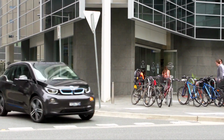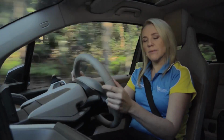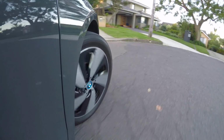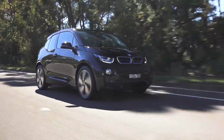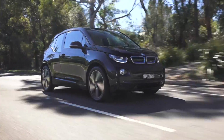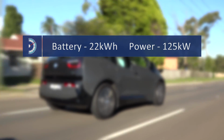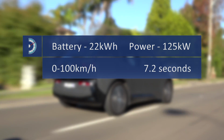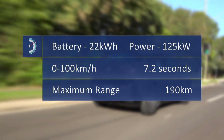The i3, on the other hand, is not quite as refined. Sure, it costs half the price of a Tesla, but the handling, dynamics and ride quality are not what you'd expect from BMW. The ride is firm and bouncy, and that's not helped by the 19-inch skinny tyres it sits on. And the suspension damping is not very refined either. The skinny wheels and tall body create body roll, although being a city car, this may not be of much concern for buyers. The i3 is powered by a 22 kilowatt-hour battery that produces 125 kilowatts of power. It covers the 0 to 100 km/h dash in 7.2 seconds and has a maximum range of 190 kilometers.